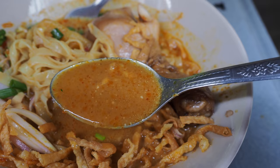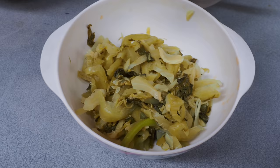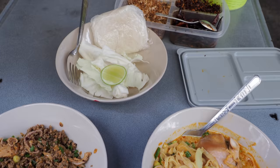Oh, this looks good. Pak dong, pickled mustard greens. So these have got to go in. She hasn't given me a lime though. That's gonna go in. All right, so we've got a lime. We're gonna squeeze that in because we know it needs a lime.